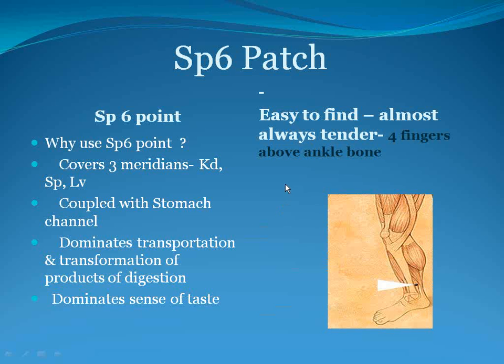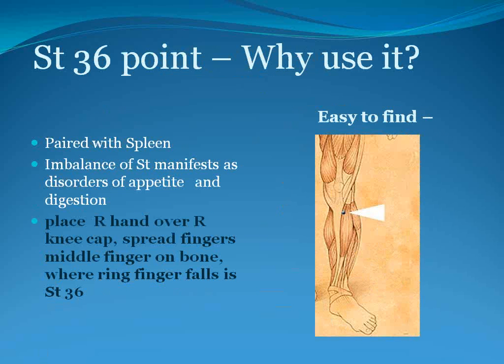Try it right now, everybody. Anybody can't find it? Let us know. We'll walk you through it. Now, why do you want to use stomach 36 also? Well, number one, it's paired with spleen. It's a sister organ in the acupuncture system. And it has, remember, the anti-aging effects that we talked about? Well, it also has appetite and digestion effects. And it's easy to find.